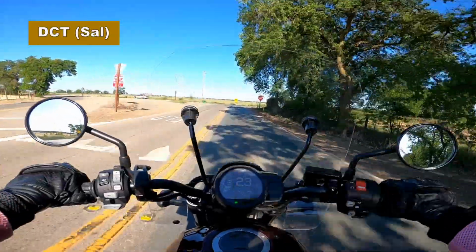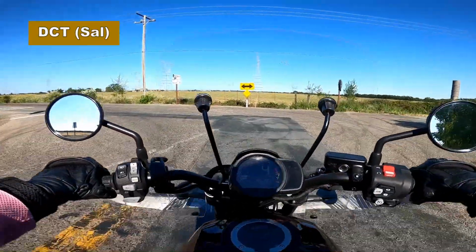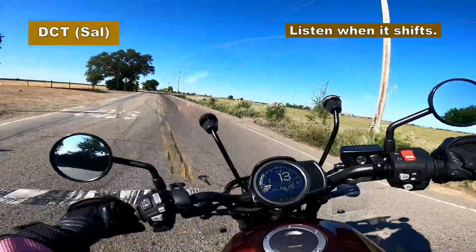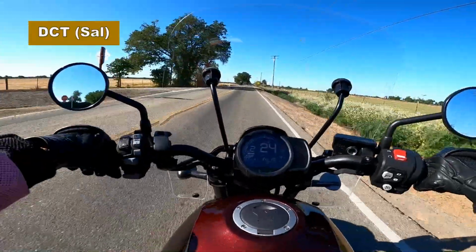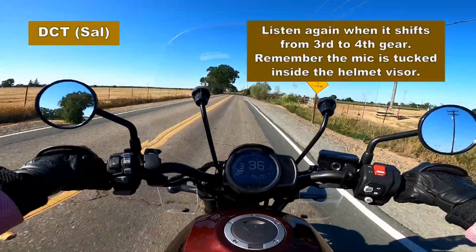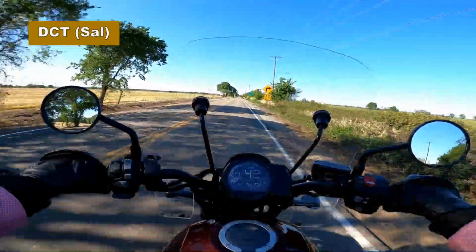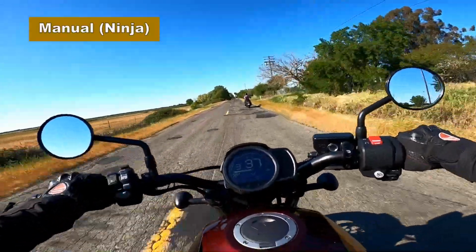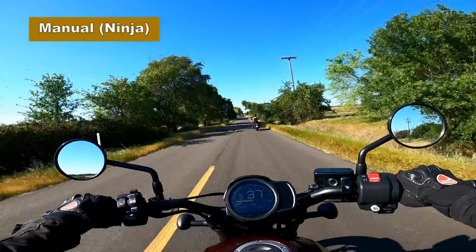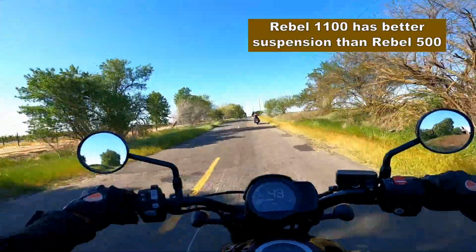And it's downshifting nicely for the stop here. No clutch. Got to remember that. Oh, that's weird. I still don't like that clunkiness. Oh, you feel it, you hear it. The suspension is great. Both obviously the same, DCT. Compared to the Rebel 500, this one has more cushion.